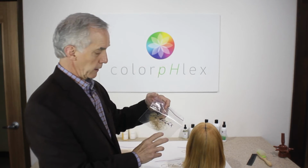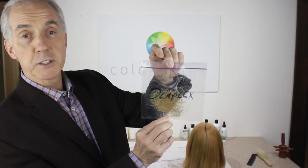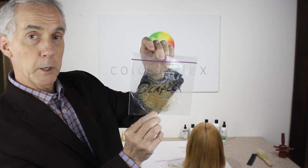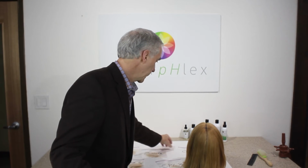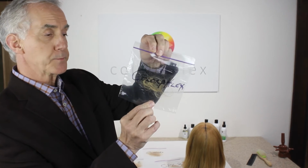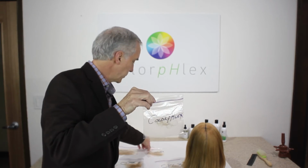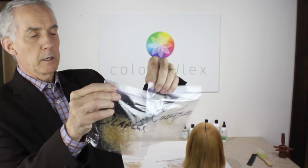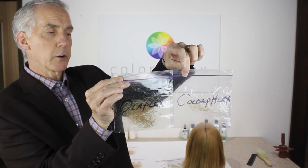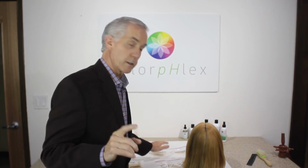Obviously, Olaplex did a nice job of reducing the amount of breakage. As you can see, there's much less breakage with the Olaplex side, showing that it does improve the results. And from the colorpHlex side, we find even a lesser amount of breakage. Just to make sure you can see the comparison, I'll hold them up together, and you can see there's quite a bit less hair loss on the colorpHlex side. Again, it's not a scientific test, but interesting.